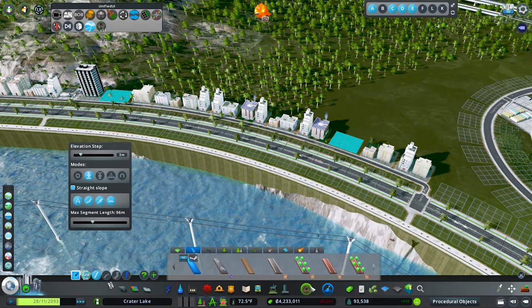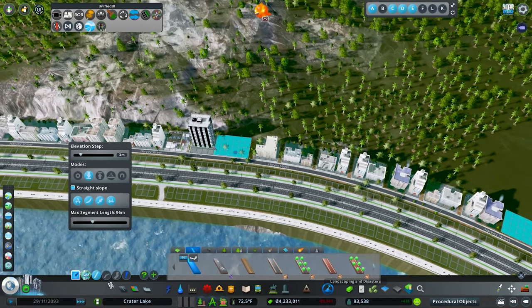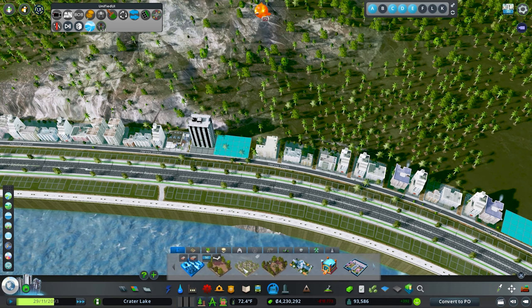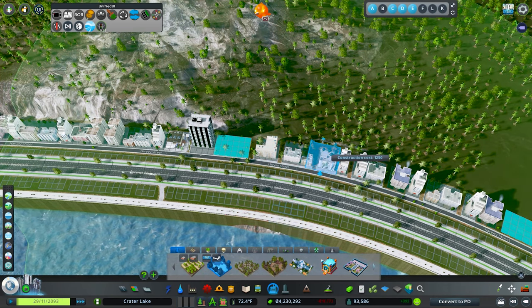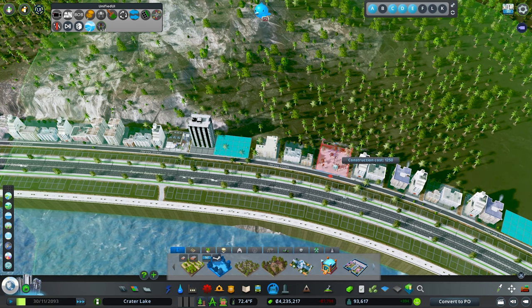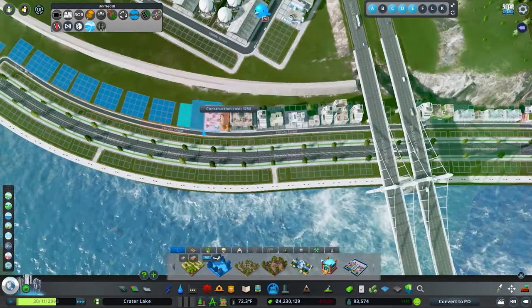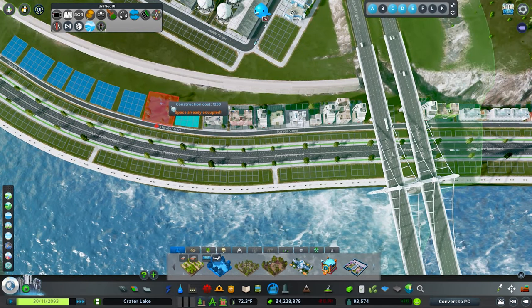It's so funny because our laboratory has all those offices. I don't know how long it's going to take before these grow out. I do want to place in a couple parks on these roads, though. So I think we're going to come in here. Let's go ahead and turn off anarchy. We'll go like that. Let's go ahead and place one down here. Yeah, we'll go like right there. Let's go ahead and place one right here as well.